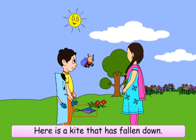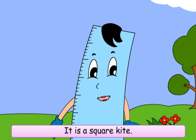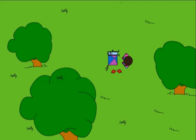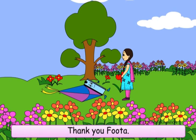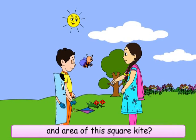Here is a kite that has fallen down. Futta, will you help us measure the side of this kite, please? Yes, Meenu. It is a square kite. So, I have to measure only one side. The length of one side is 30 centimeters. Thank you, Futta. Buzz, can you now find out the perimeter and area of this square kite?